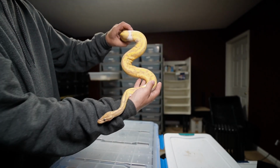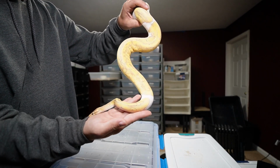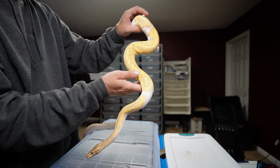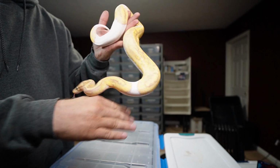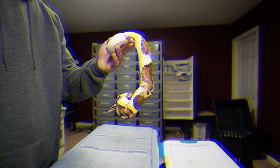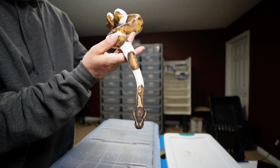But just a really gorgeous, gorgeous example of a banana pied. And she's getting some weight on her. Next year she'll definitely be ready to go. And then we'll end off with this guy right here. So this is a Mahogany pied.